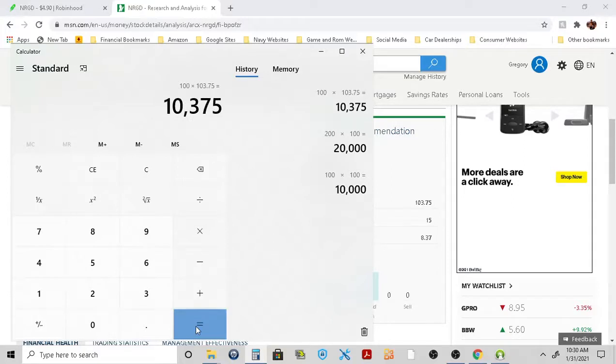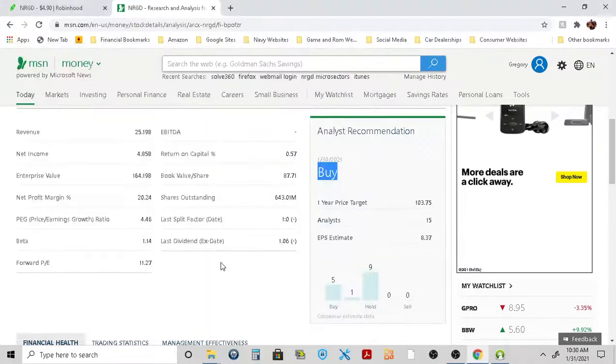If we minus out our $500 that we invested, we're just going to round it up to 500. We come out with $9,875, right? So pretty much we come out with close to 10 grand off of $500, and I'm not even saying we're $500 in, we're $468 in. Actually, we just rounded it up, but you see, $9,000. That's if it goes up to the $103.75 that the analysts say. Now, I'm a practical person.